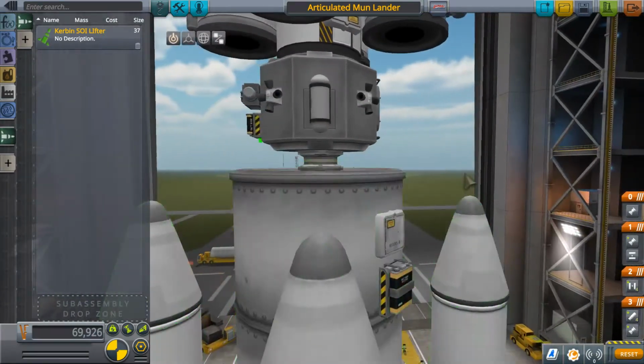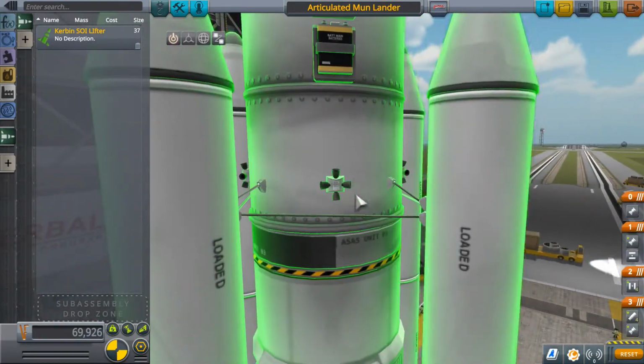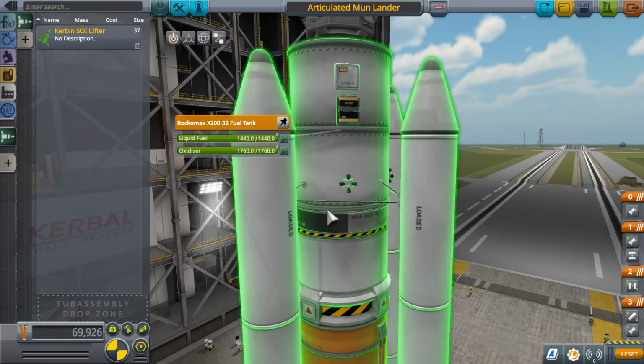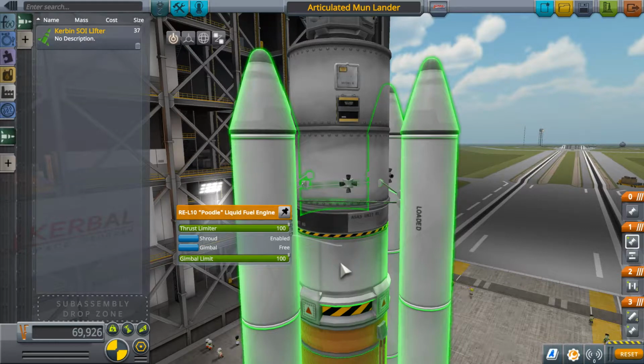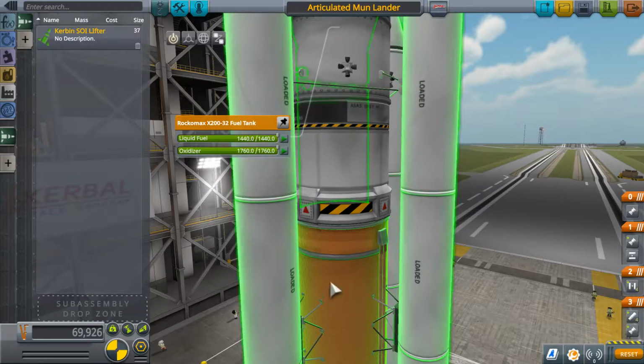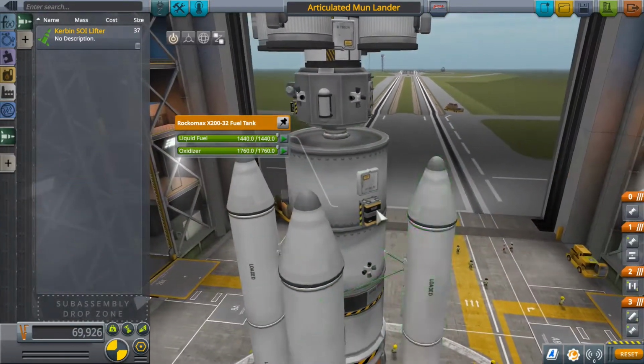So we dock it with this upper stage, which consists of a Poodle engine here. So this is sort of like the Rockomax version of a Terrier. It's efficient but not very powerful. A reaction wheel here to help steer. A Rockomax medium-sized fuel tank. It's basically half of one of these orange ones. And that's our upper stage. Our orbital upper stage.